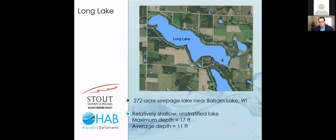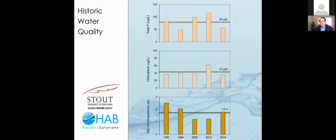So Long Lake is, I didn't put that on here, it's near the town of Balsam Lake, Wisconsin. It's a 272 acre lake. It's relatively shallow. It's unstratified, with a maximum depth of 17 feet and an average depth of about 11 feet. Bill took a look at the historic water quality.